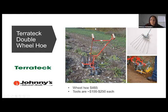So throwing some prices up there for anybody that's curious, and I can also put the Johnny's Selected Seeds link into the chat when I'm done. So the wheel hoe itself, the unit costs $465. And then if you want to purchase the tools to attach to it, like these, they run about $100 to $250 for the set. So you would receive both of these tools and then the clamps that secure them onto the toolbar.